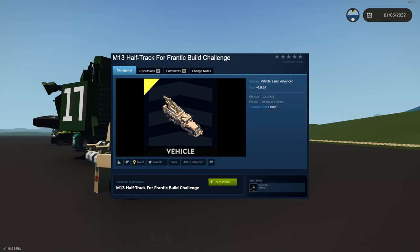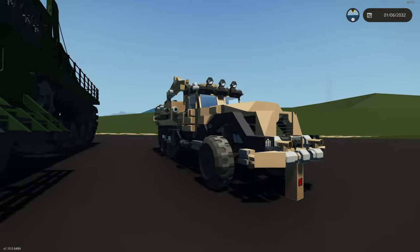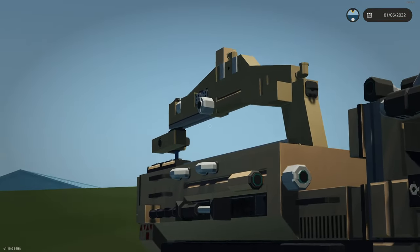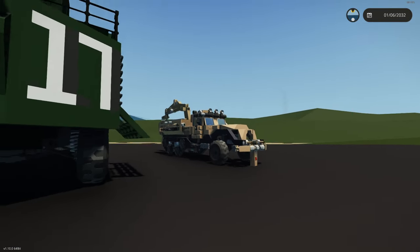So starting out with this one right here, this looks relatively modern and actually looks really, really cool. Obviously it is a half track, so it's got the tracks at the back, the wheel at the front, and a relatively cool crane on the back. It looks quite cool, I like the color, looks nice.